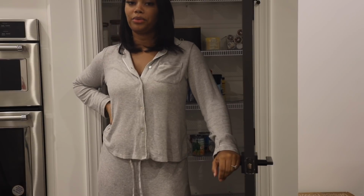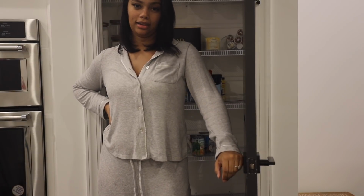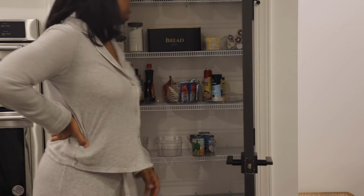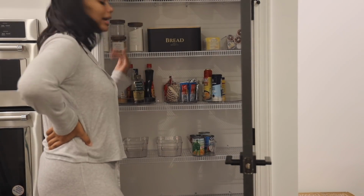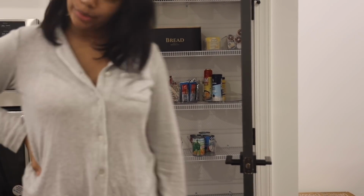I'm getting discouraged because I don't know what I want to put where, and I feel like I didn't buy enough little organizational things. Yeah, I don't know. I'm confused.